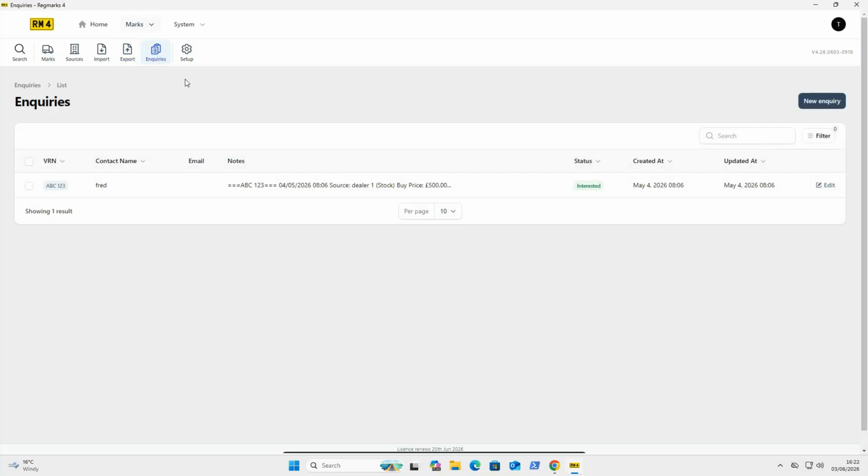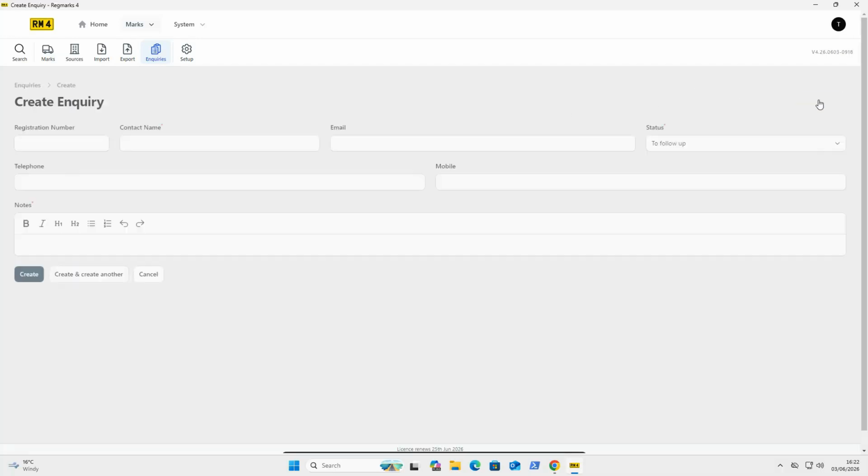Inquiries allow you to log information when someone has inquired so that you can get in touch a few days later to see what their decision is. As well as logging an inquiry via the target list, you can also log an inquiry by clicking Log Inquiry on an individual registration.